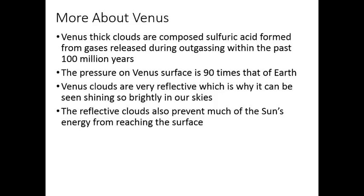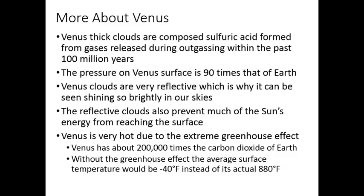But the clouds also act as a barrier for sunlight getting to the surface of Venus. You would think, well, cloudy days on Earth are a lot cooler than sunny days, and there is something to be said for that. But the greenhouse effect on Venus makes its surface very hot. It's running about 880 degrees Fahrenheit. That's with the carbon dioxide. Without the carbon dioxide, it would be negative 40 degrees Fahrenheit. So that is the influence of carbon dioxide on Venus.